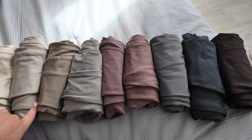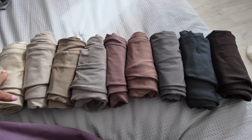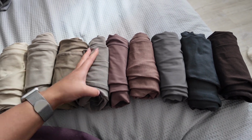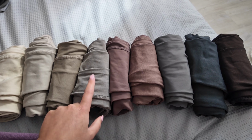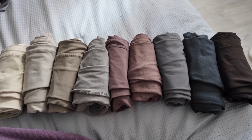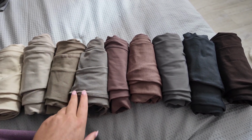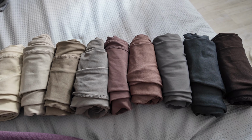Now this is where it gets tricky. That is sandstone, that's sand, that's vanilla. I think that must be warm sand, which obviously isn't around anymore. But that must be warm sand, because I can't think of what other colour that would be. It looks a bit grey on there, but it's not in person. It's more like kind of beige. But yeah, there's your neutrals.